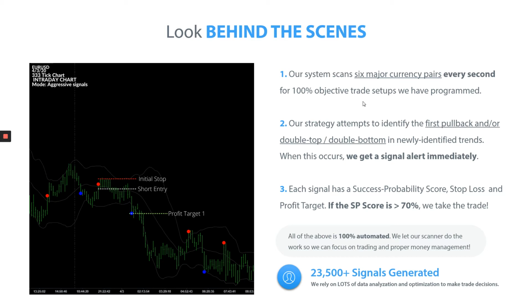The reason we go for these setups, of course there's hundreds of different setups you can trade, but these setups, the double top, double bottoms, and the first pullback in a new trend, they often have the highest thrust or velocity when they continue that new movement, which allows for faster, higher, profitable, more predictable trades. So that's why we take those.